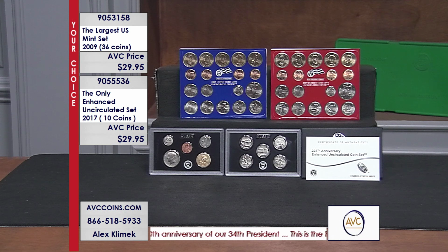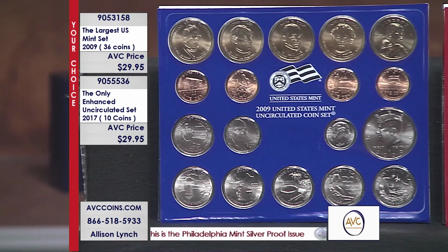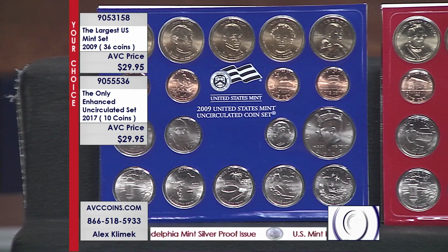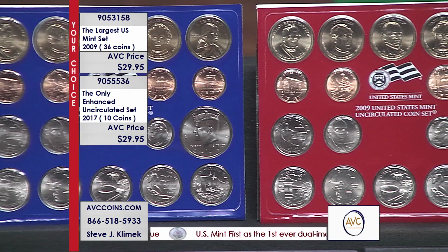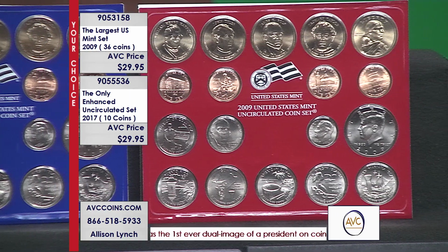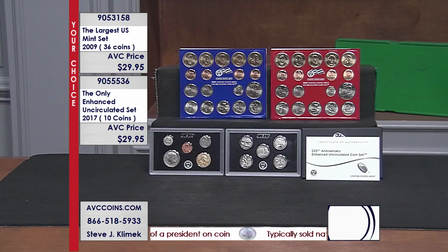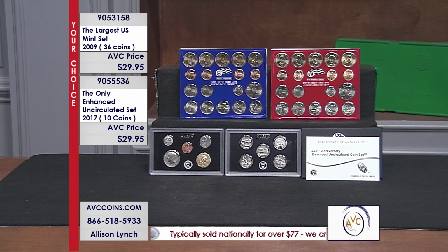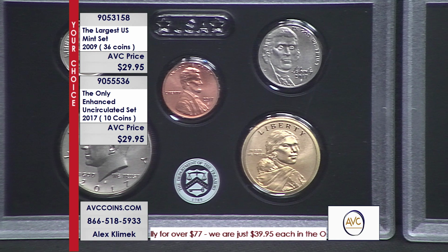It is the largest uncirculated set, or U.S. Mint set, ever. That would be the 2009. That's the top shelf, the two right there. And then for the 225th anniversary of the U.S. Mint, going back to 2017, they introduced a new type of set called an enhanced uncirculated set. They only made 225,000 of them, tied into the anniversary itself. That set was released in Denver at the ANA August 1st and sold out instantly. Can't find the stuff. Well, tonight we do, and look at the pricing structure on these. Nobody can touch this.